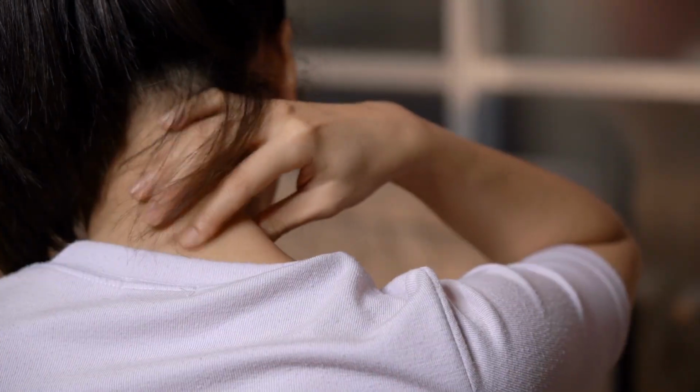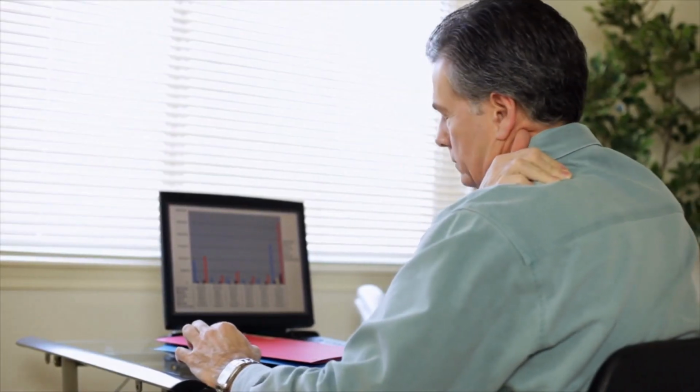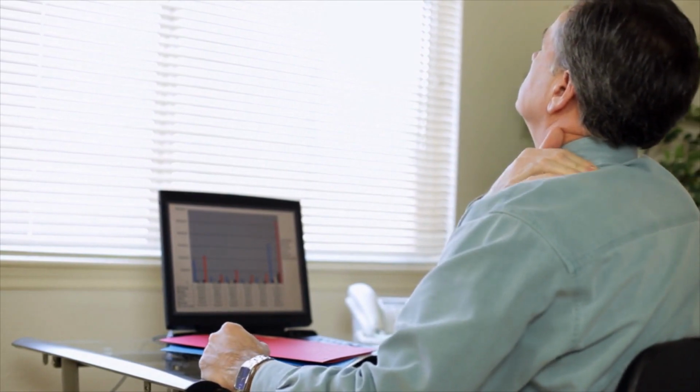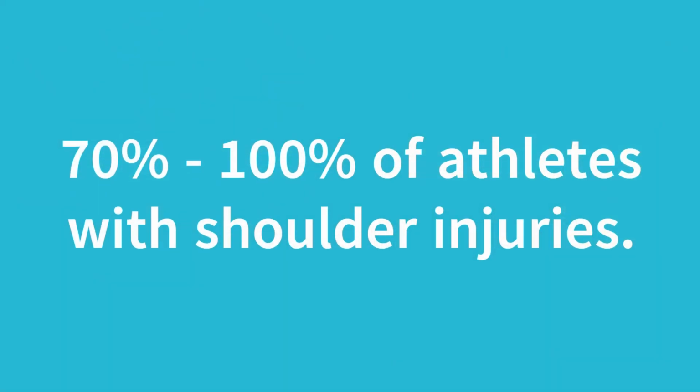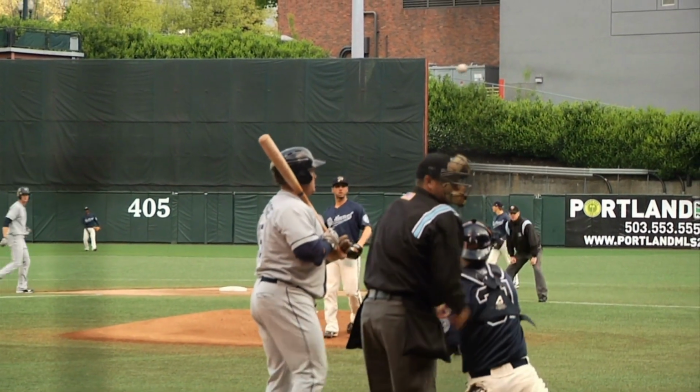Now, some degree of scapular dyskinesia is not that big of a deal, and often is not that much of an issue. However, over time, it can lead to increased strain through your shoulder and neck region. This condition is super common, with pretty much anyone with shoulder pain having some form of scapular dyskinesia. Research suggests that it may present in as many as 70 to 100% of athletes with shoulder injuries, especially those who engage in overhead activities.